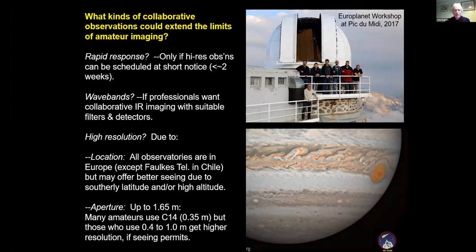And I start with a variety of possible approaches, focusing really on the advantages of using high resolution observations from these professional observatories. First of all, rapid response. Well, Lee has already mentioned this in connection with James Webb. But with regard to the European Telescope Network, the key thing, I think, for rapid response would be that it might be possible to get a rapid target of opportunity. And that, of course, would depend on the availability of particular observatories at notice of just a couple of weeks' time. So that's something that might be worth further discussion.